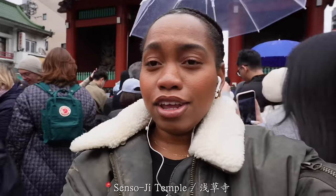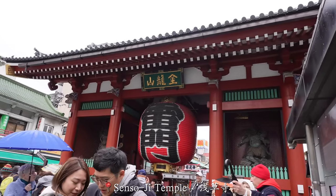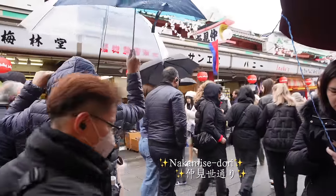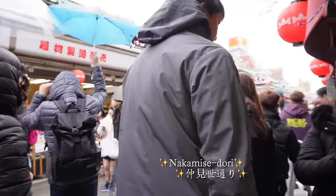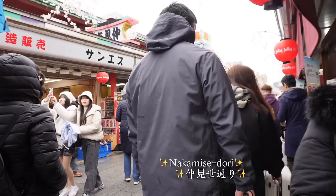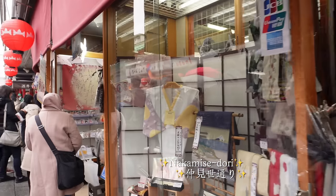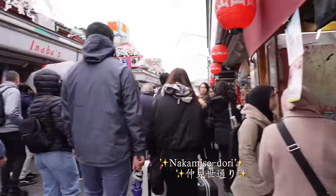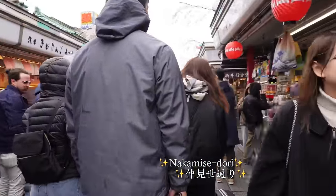I should have definitely arrived a lot earlier. As you can see, it's so packed, but we're gonna work our way in and then I'll show you guys what's going on. There are a lot of vendors along the walk to the temple. There's a lot of unique stuff to buy. So cool. Senso-ji Shrine Temple.